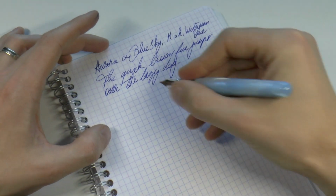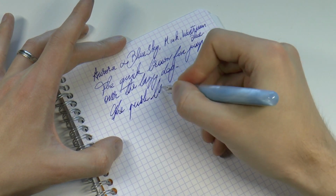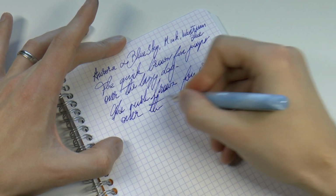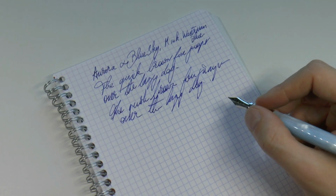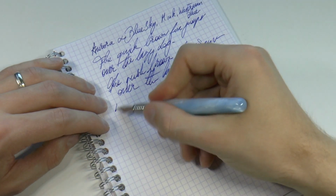Very interesting. I don't know if this is new policy, but I kind of like it. Of course, if a brand has become known for a certain toothiness and then all of a sudden you don't get that anymore, that may start a riot, because that's how the fountain pen community works. Okay, that was fast writing. I didn't see any skips.